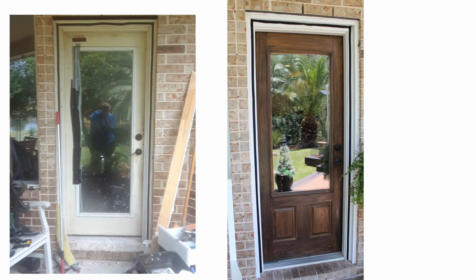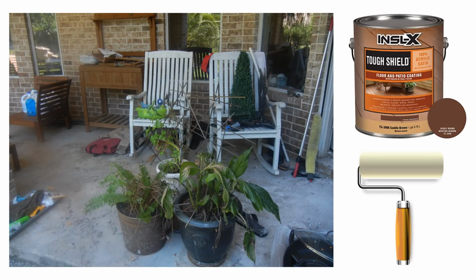First came the patio door, which Daryl, my window and door contractor and friend, replaced. Next came the patio floor. This I did myself with Tough Shield patio paint by Benjamin Moore in saddle brown. It was super easy to do. I just rolled it on like I was painting a wall, and it took me only about an hour to do.